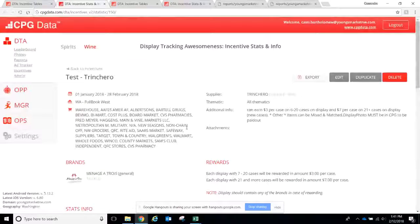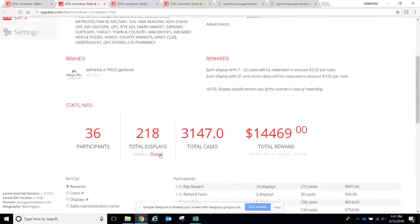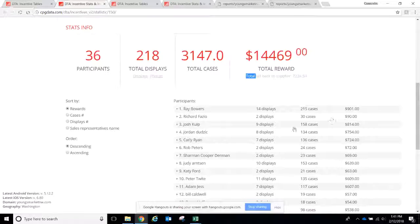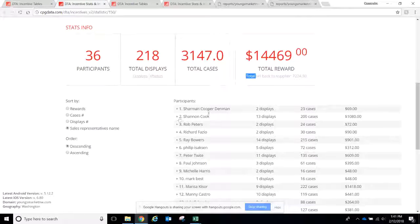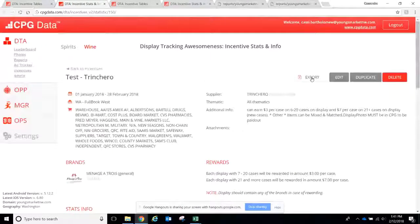So, I mean, if we go back, I can look at the test one again and look at more information. So this is just for Full Book West. I just did any Minaj ones, 36 participants, 218 total displays, how many cases and how much the total reward is and how much is being billed back. That's our number 1. But you can see it change with cases, number of displays, or just by the sales rep name. And then exporting would give you that.